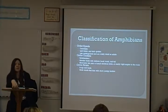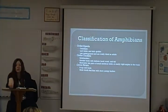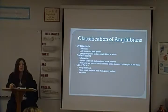All right, now, for these guys, they do have very wide or large heads, short little pudgy bodies. No tail on frogs or toads.